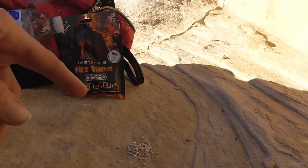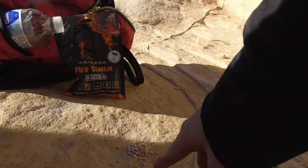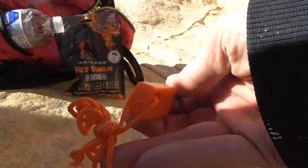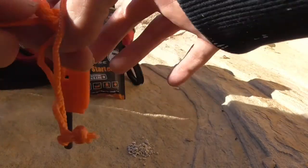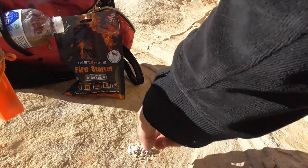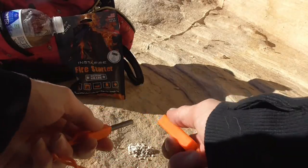Alright, y'all. So we have our powder here. You guys can kind of see it. Insta fire. And then we're going to try to use this tool, which I don't really know what I'm supposed to do. Guessing probably hit them against each other is my guess. And it comes with a nifty string. So I guess you can tie it to something. They hook together, I did see. Alright guys, cross your fingers.